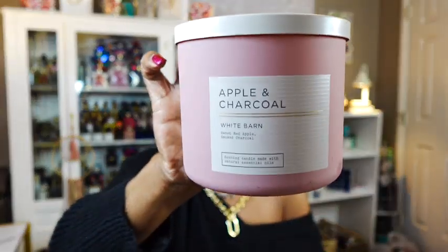All right, you guys, so today we're gonna start with the 3-wick candles that I have burned. The majority of my candles do come from Bath and Body Works. If you've been here, you know that. So we're just gonna get right into it. I like having these candid, everyday conversations, and I'm gonna share my thoughts about these candles really briefly.